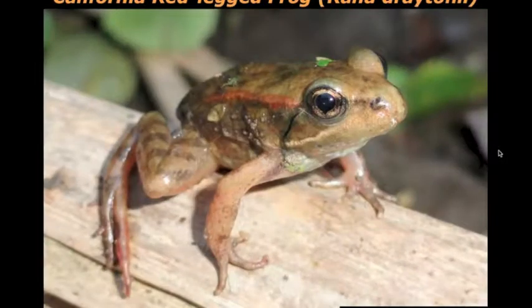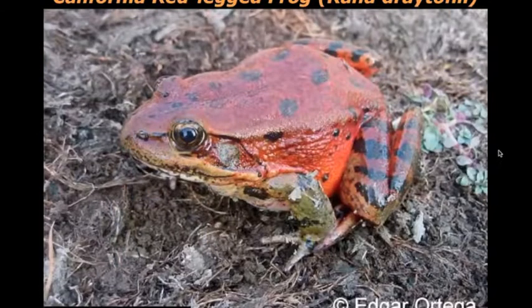And then the California red-legged frog is a special frog. Mark Twain made it famous by talking about the Calaveras frog jumping contest. And so this frog was all over the Central Valley, up into Northern California. But unfortunately now it's been displaced by non-native bullfrogs that now inhabit much of its range, and they outcompete these frogs, which is a shame because this was our largest frog in California, and they're now a threatened species.